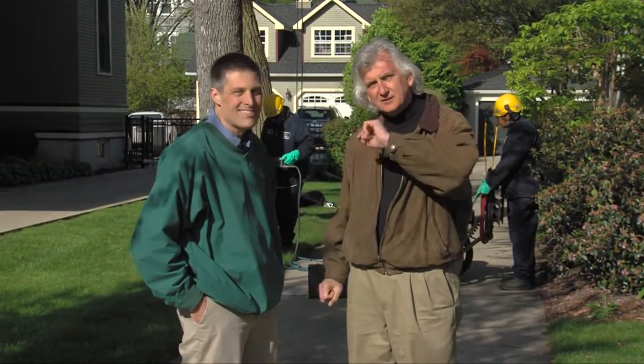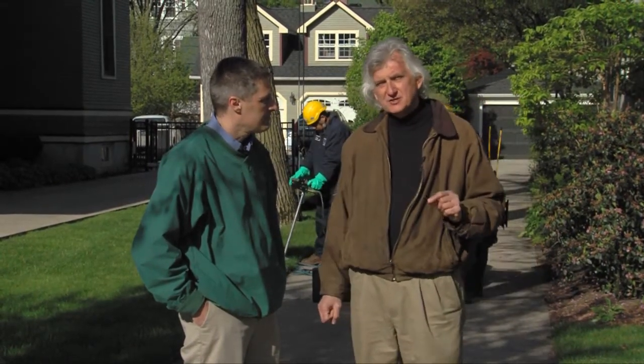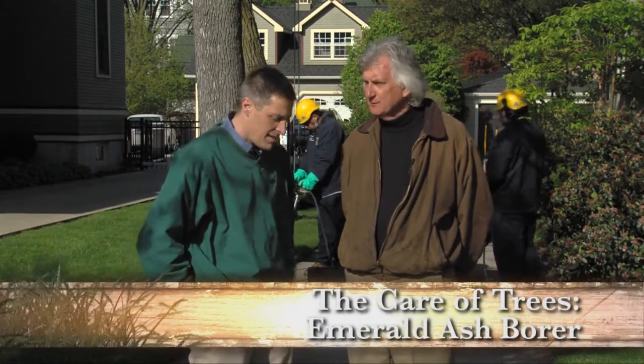Agree. And we're here in River Forest, Illinois, which is a suburb of Chicago. And the reason we're here is very specific because we're going to be looking at ash trees today and figuring out how to deal with emerald ash borer. Why is emerald ash borer such a problem in the Midwest?